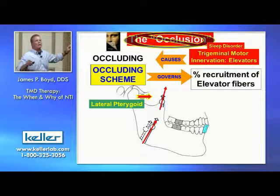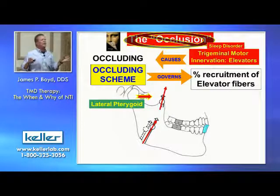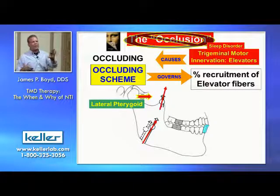This whole business about the hyperactivity of a lateral pterygoid, as if that has been our opponent. This intense lateral pterygoid activity, this hyperactivity, it's just trying to do its job. Let's take a look at what that thing is really trying to do this whole time.